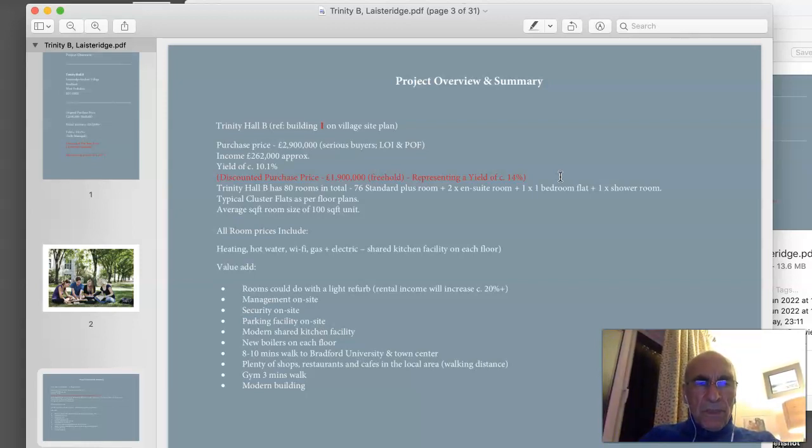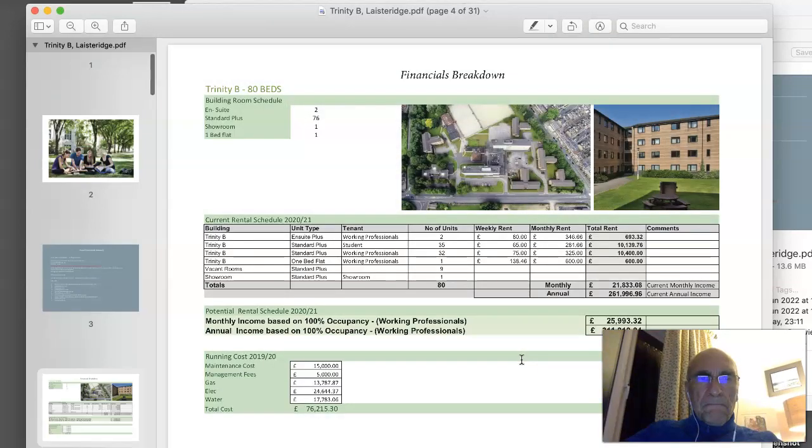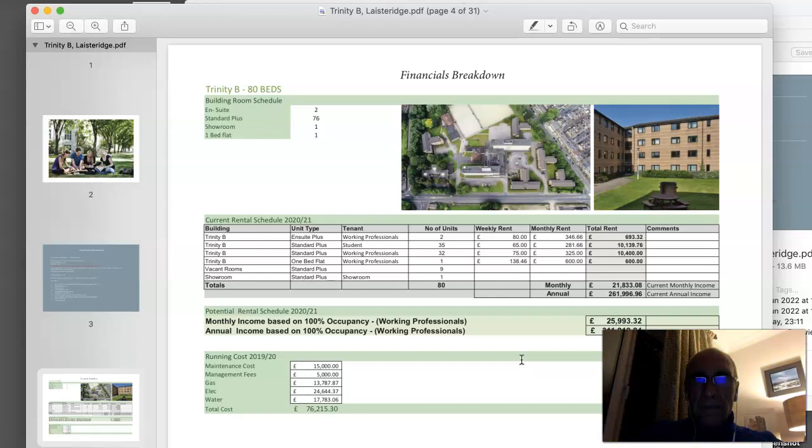Management on site, security on site, parking facility on site, modern shared kitchen facility, new boilers on each floor, 8 to 10 minutes walk to Bradford University and Town Centre, plenty of shops, restaurants and cafes in the local area within walking distance, a gym 3 minutes walk and a modern building. This is the building room schedule here: 2 ensuite, 76 standard plus, 1 shower room, one bedroom flat.